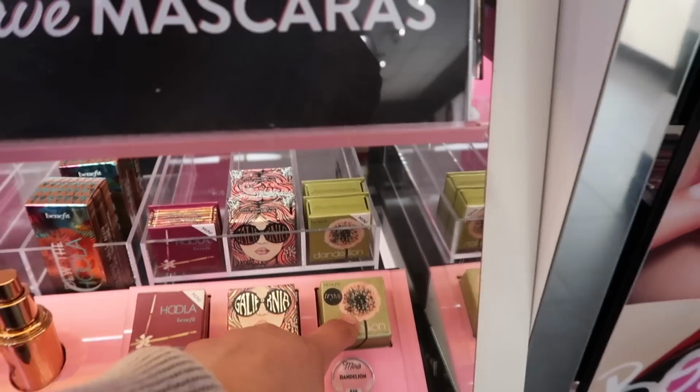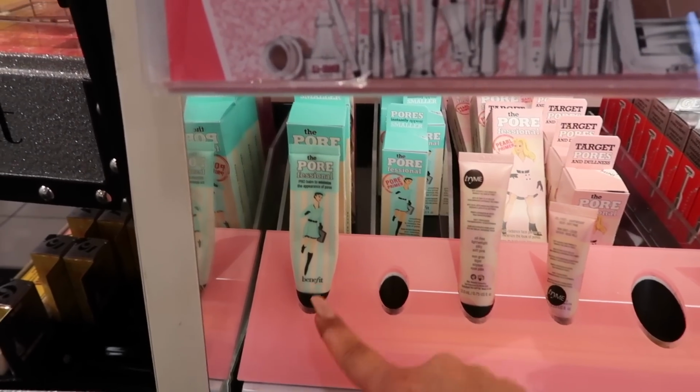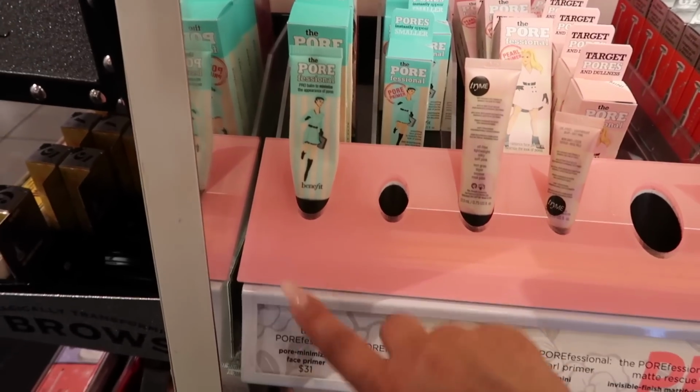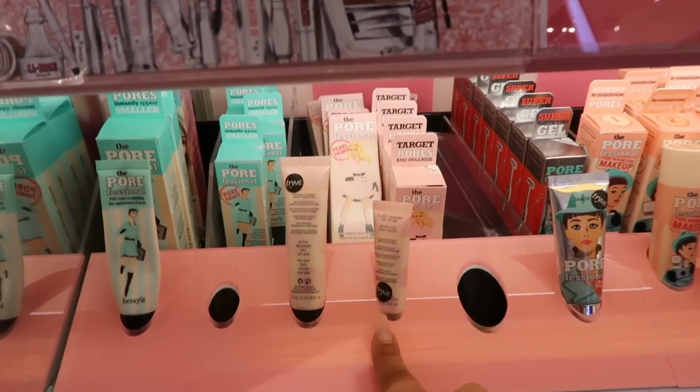And this is a really, really pretty blush. You might not notice, but the Porefessional is really good and minimizes your pores and keeps you matte. This one is $31. So if you have really enhanced big pores, this one is definitely for you. And they also came up with a dewy one. I haven't tried this one, but this one is really good.